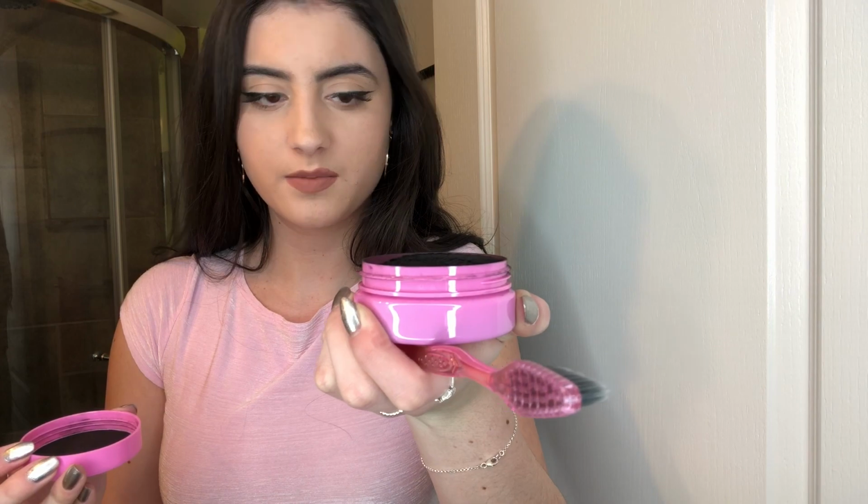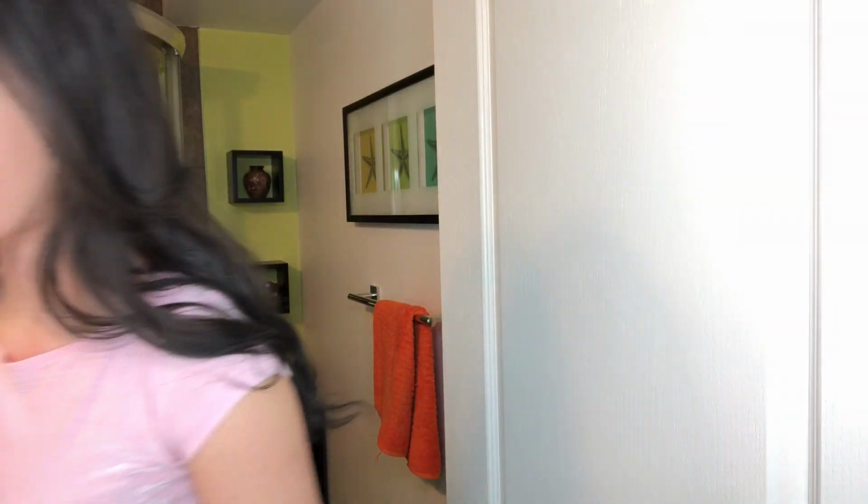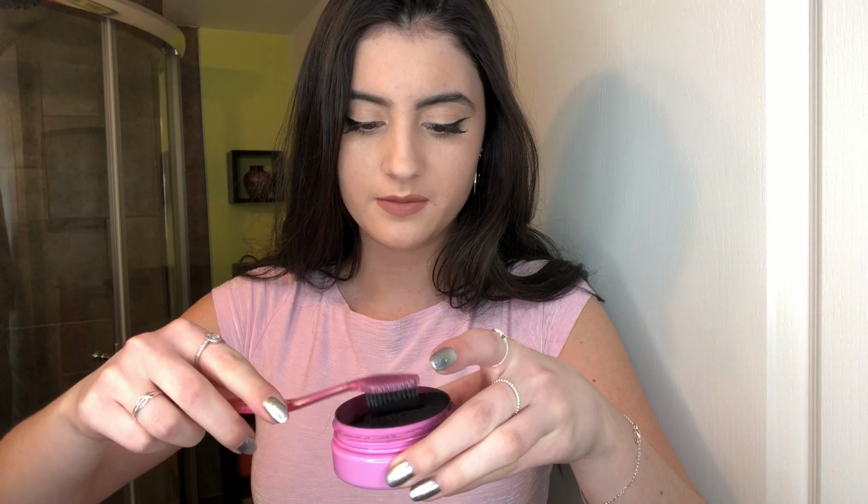Today's day one, as I said, so let's go and apply the charcoal powder and then the toothpaste and see how I feel afterwards. Alright guys, so I'm actually in my bathroom, just facing the mirror. So we are going to start off with the pink charcoal. This is what it looks like. I don't want to tip it because that would be very bad. So I just wet my bamboo brush, and we're supposed to dip it in and tap off excess product. There it is. And then just apply it to the teeth and brush for 2 to 3 minutes. So I'm going to do that right now.